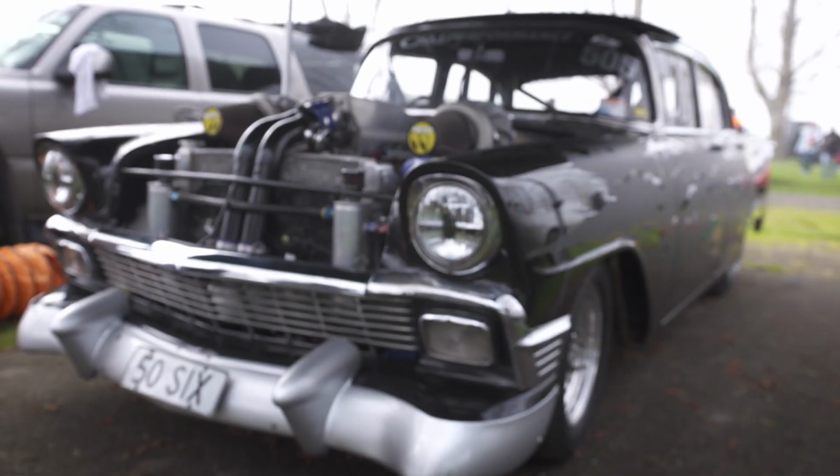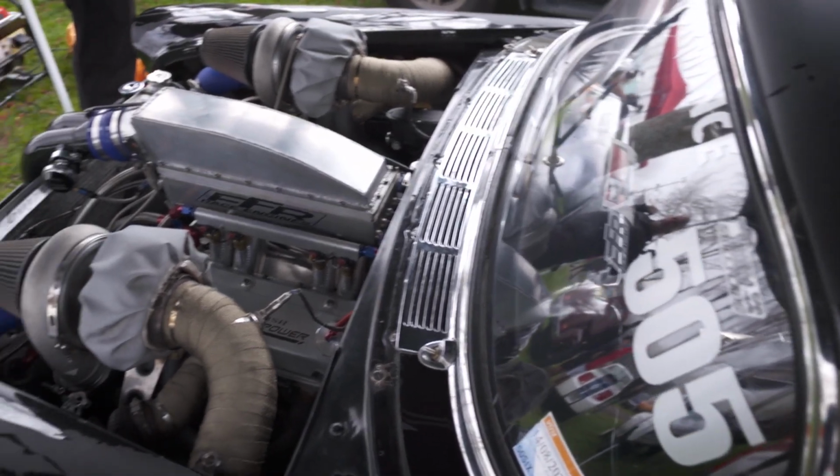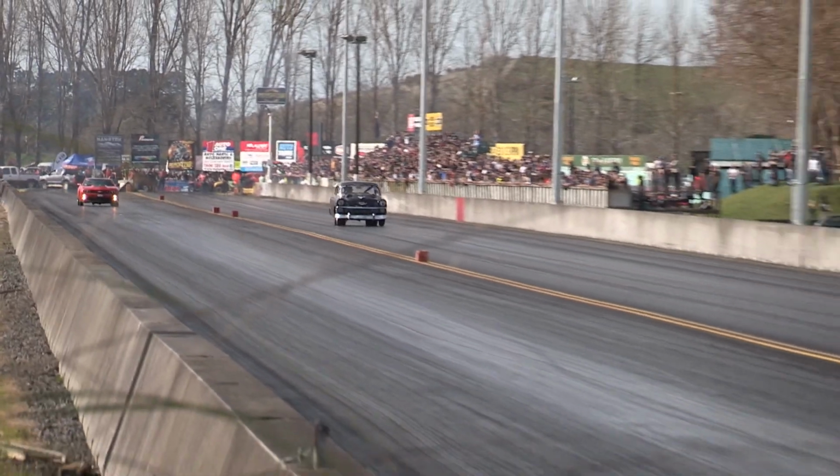It's a 1956 Chevy. It runs a twin turbo, all aluminium, basically a custom engine that I designed with Mike Moran over in America. 532 cubic inches.